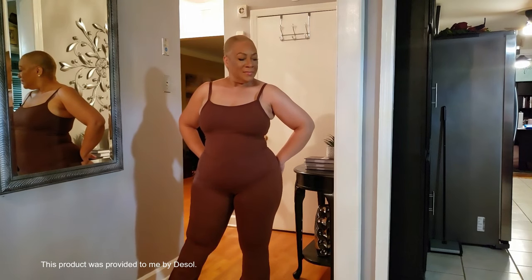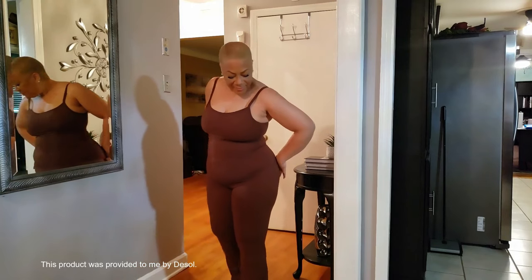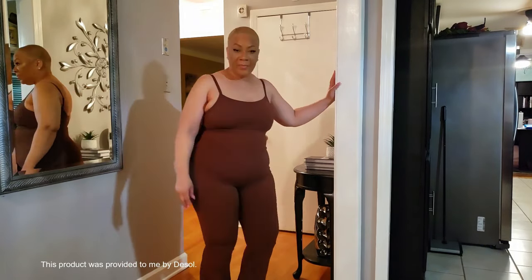Hey ladies, if you're on the hunt for that perfect one piece that'll keep you comfy and stylish, let me tell you about this Desol flare jumpsuit that I'm absolutely loving right now. Whether you're hitting the gym, running errands, or just chilling at home, this jumpsuit has got you covered, literally.